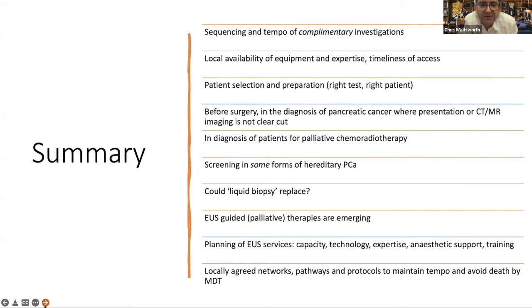I hope I emphasised the importance of patient selection and preparation and making sure that EUS is the right test for the right patient. There is certainly a role before surgery in the diagnosis of pancreatic cancer where the presentation or CT appearances are not clear cut. There's certainly a role for it in histological confirmation where chemo or radiotherapy is being considered. It's useful in the screening or surveillance of patients with some forms of hereditary risk for pancreatic cancer.